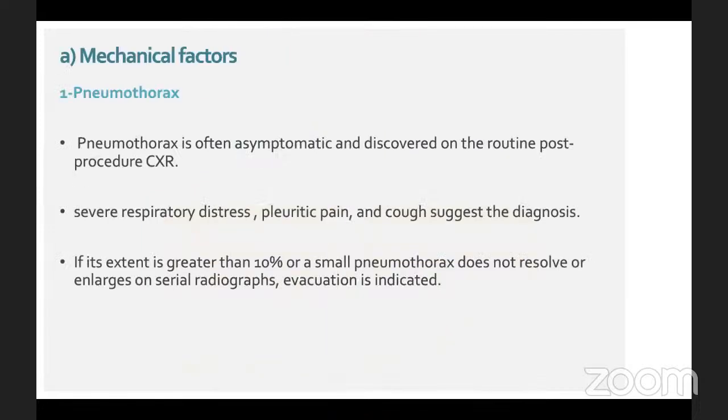Starting with the mechanical factors, pneumothorax is often asymptomatic and discovered on a routine post-procedure chest x-ray. Severe respiratory distress, pleuritic chest pain, and cough suggest the diagnosis, if it exists. If its extent is greater than 10%, or a small pneumothorax does not resolve or enlarges on serial chest x-rays, evacuation is indicated.